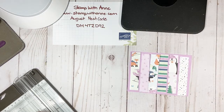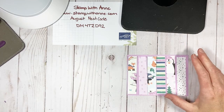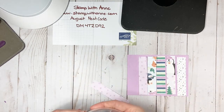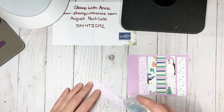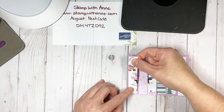Okay, so we have our papers picked. So now what we're going to do is we're going to adhere them down. Let me get out my tape runner. Sometimes I just got to get it going here. So we're just going to lay our strips down.